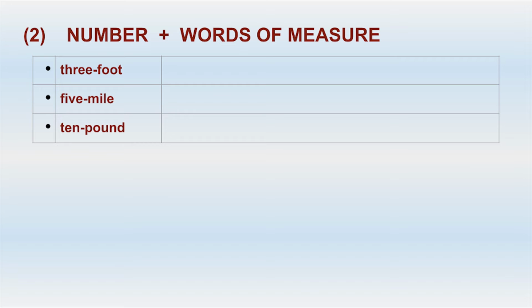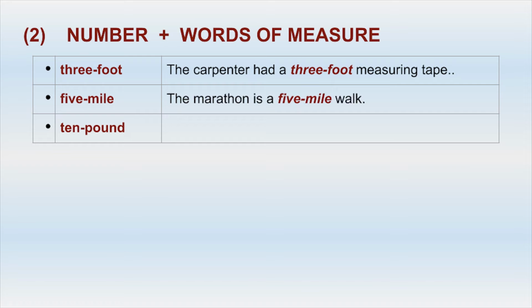Number 2, compound adjectives are formed by a combination of a number and words of measure. For example, 3 foot, 5 mile, 10 pound. The carpenter had a 3-foot measuring tape. The marathon is a 5-mile walk. She had a 10-pound baby.